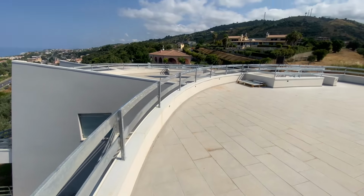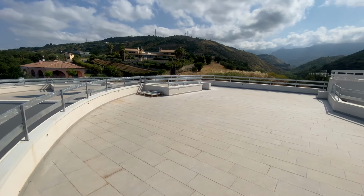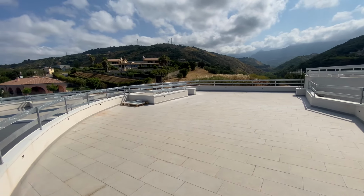Now, the view from up here, like I said, I can't even explain it. This is a massive terrace. It's a beautiful house. It's almost done.